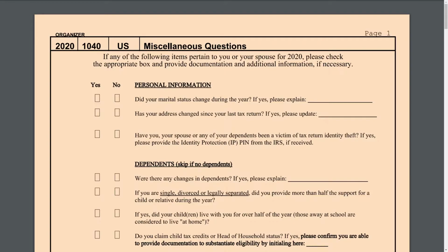This is the form we send out with the tax packet to help us understand the last year and changes that might have happened. I'm Jeff, and this is Lindsay joining me. Hello. I'm the corporate manager, and Lindsay is a partner and CPA. I'll be asking the questions, and Lindsay will give us a little insight on what we're looking for.